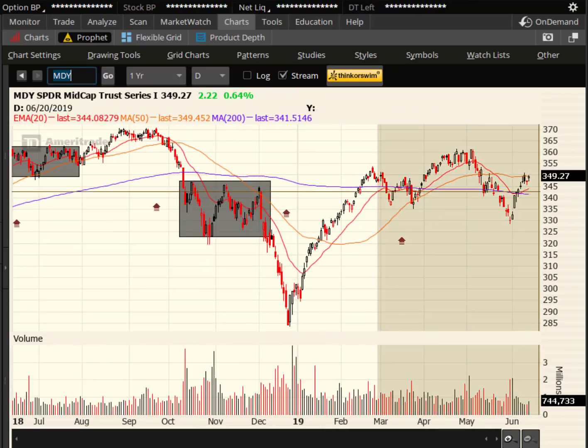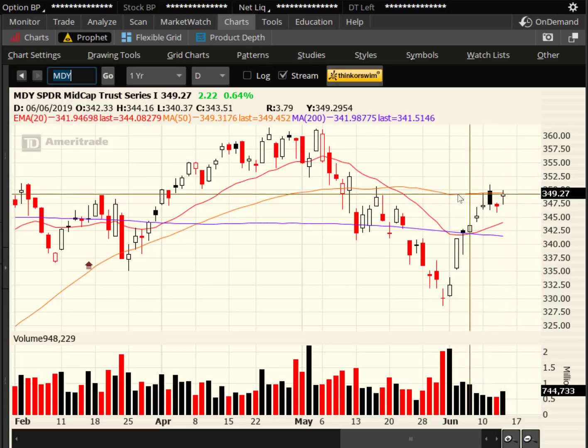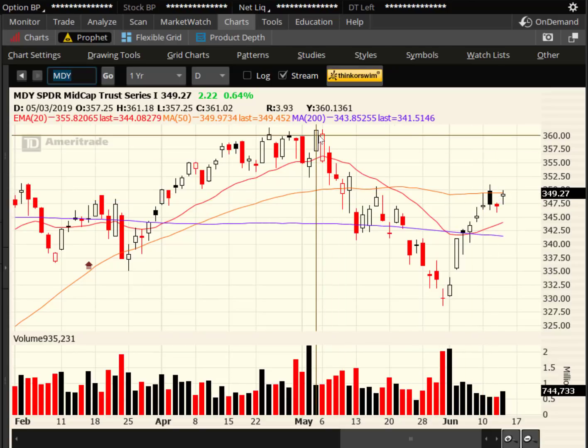And looking at the mid caps, MDY, they were up over $2, 0.64%. But they can't get above the orange line either. Just having some trouble there. When they do, or if they do, target previous all-time highs up towards 360.